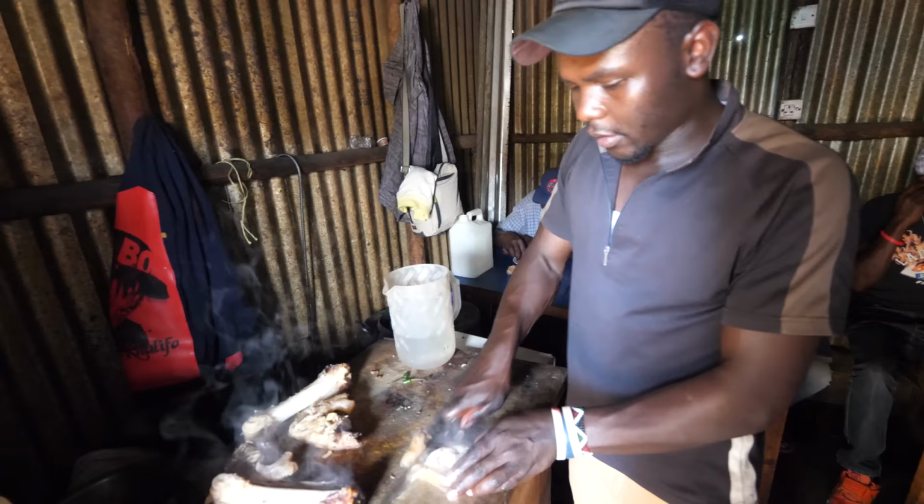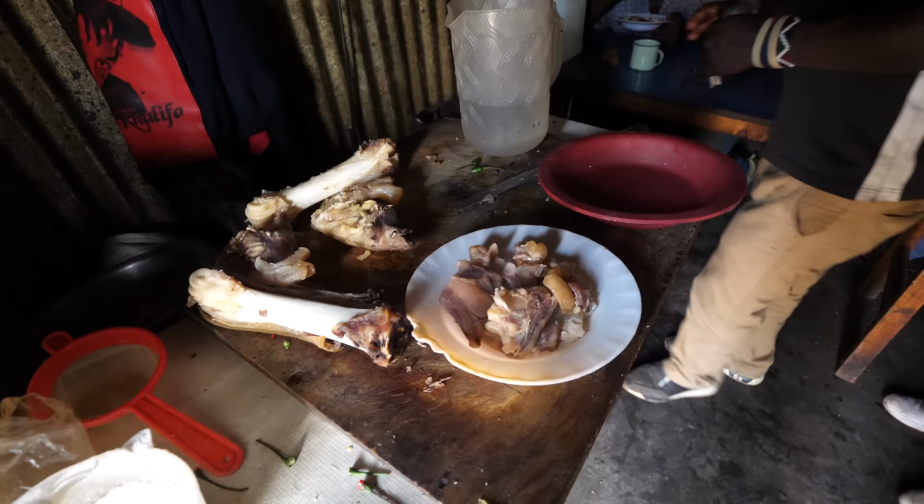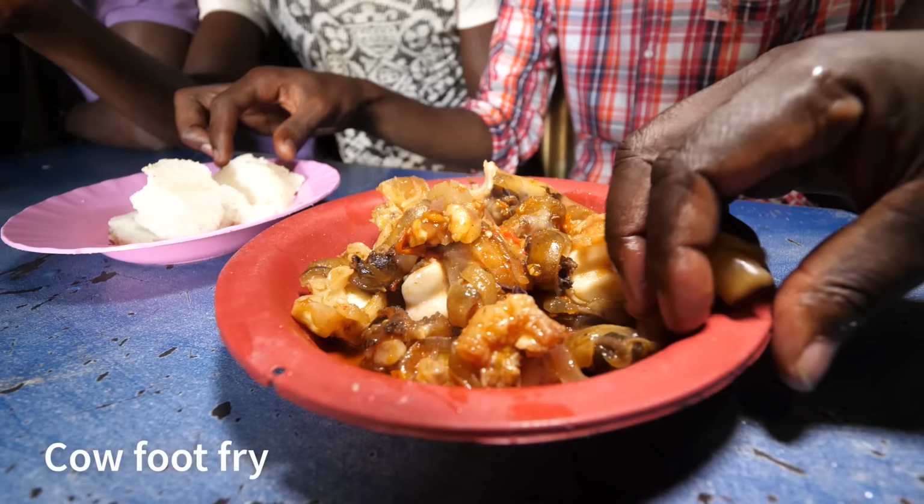Cow foot. We walked over to a place that specializes in boiled cow foot. But yeah, that's the whole foot. He has them boiling in that milky broth. This will be my first time for a cow foot like this. Oh, there's the fried foot. Yeah, if you want, you want some fried foot too? We can have. This one is the fried foot.